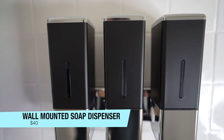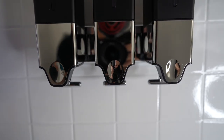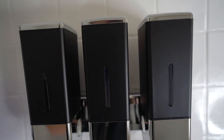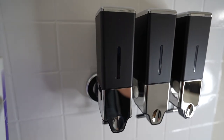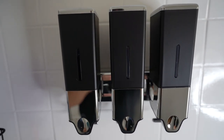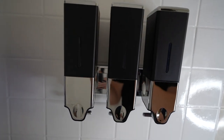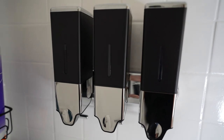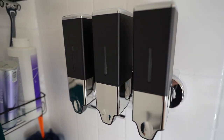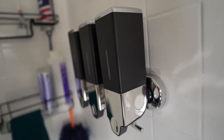So next up, for about $40, I got this 3-pack wall-mounted soap dispenser on Amazon. Each one holds 17 ounces and they're removable, so you can clean them as well. They have these little sight glasses in the front where you can see the level of your soaps in there. And the tops of the lids remove also, so you can clean them. They do also come in options. So instead of squared, you can get them in round. You can get them in gold or silver or white.